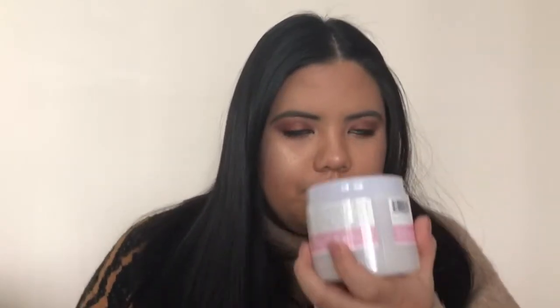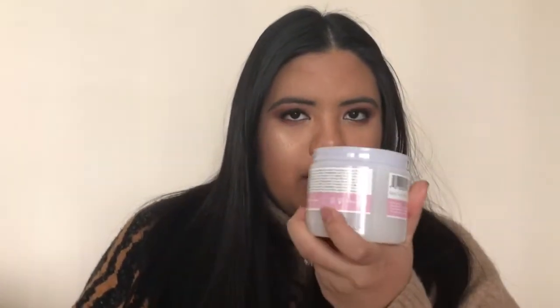And then the next thing I have is the Vanilla Bean Body Scrub. This is amazing. It has 16 ounces of product. It smells amazing. I could smell this all day. I wish this was a perfume scent because I think I would wear it.